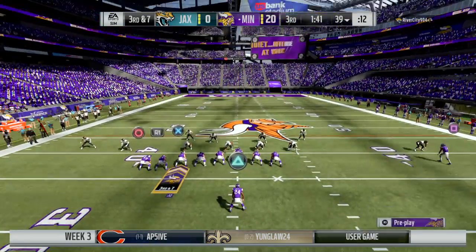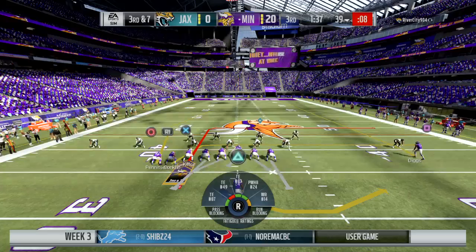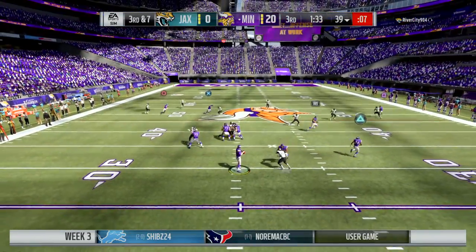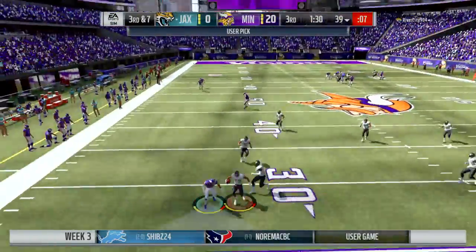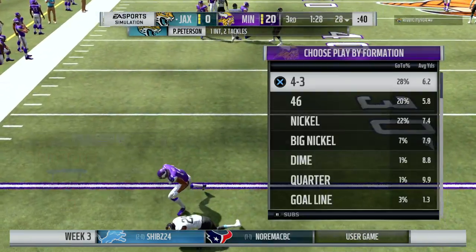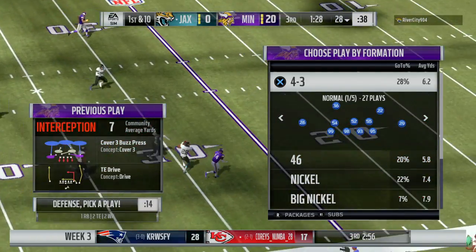44's to Mike. Cousins going deep for Diggs. Into heavy traffic, and it's intercepted. Picked off near the 29. And his guys are going to get the football at the 28-yard line.